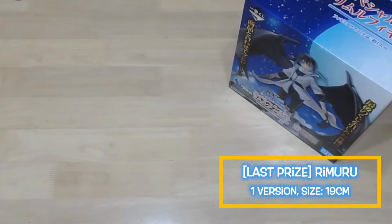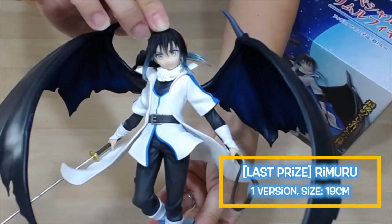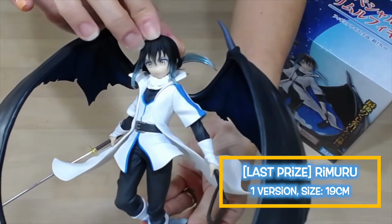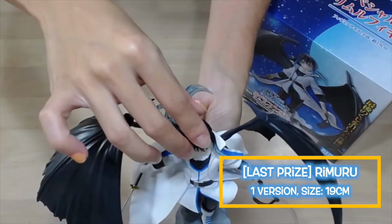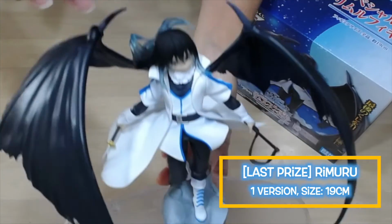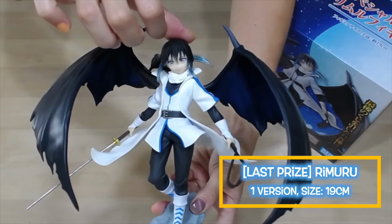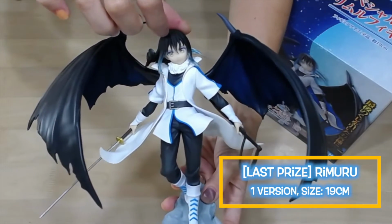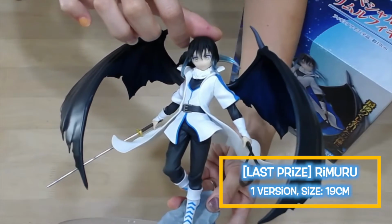I think she looks a bit out of place in her white uniform because I don't know. I mean, is this an illustration in the anime? I have not watched it yet. But I like her hair. Her hair is a bit translucent at the end. The color scheme is totally different compared to the previous A price. Yeah.